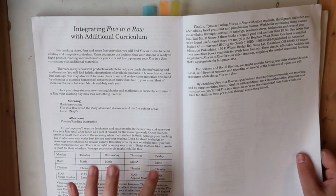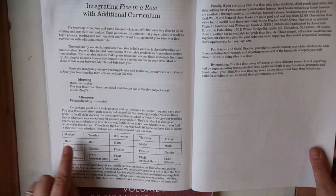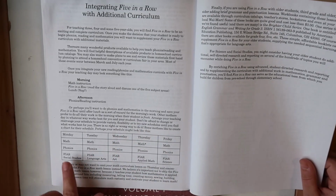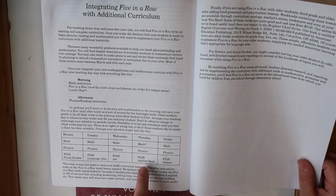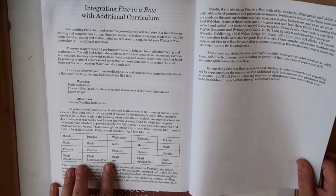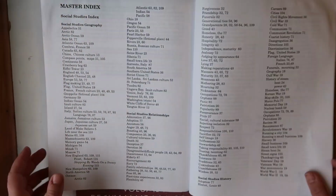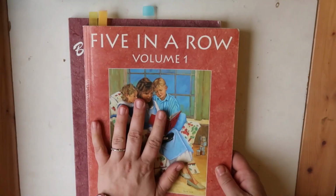Integrating 5 in a Row with additional curriculum. So as it says down here, you can do math and phonics every single day, which would indicate that this is for a younger child that is still doing phonics. And then you incorporate your 5 in a Row social studies, then language arts, then art, then applied math and science. So as I said before, you're not really doing your language arts and math with 5 in a Row as your main curriculum. It's more in conjunction with. Okay. So there is that.